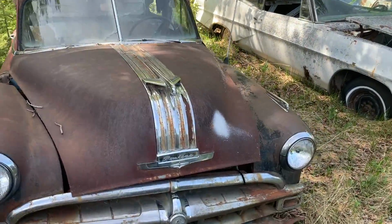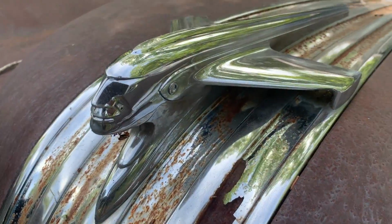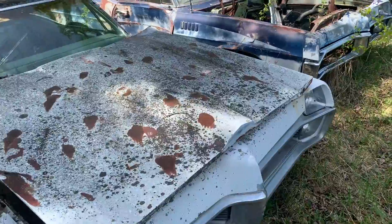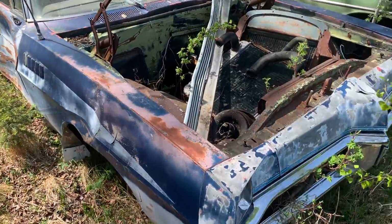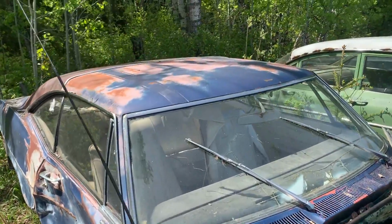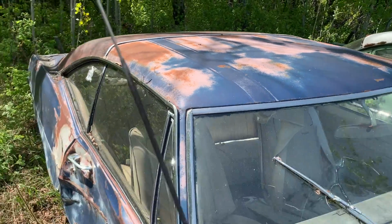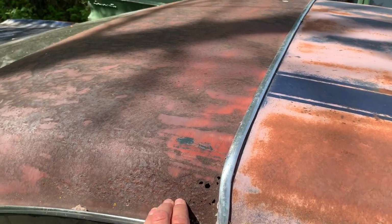Pontiac. That's a great hood ornament right there. I'm gonna stop and take a picture of it. This blue one? Yeah. Oh yeah. Had a white racing stripe down the side, and then it had racing stripes on the roof. Probably vinyl on the back at one point. That looks to me like it was a vinyl roof.